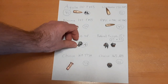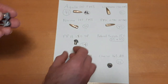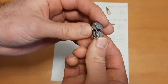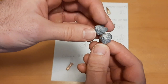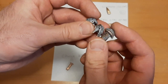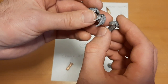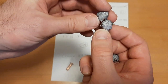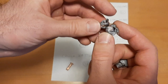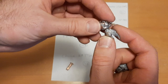This looks good. So now if you compare the Federal Fusions to the PPU, you can see the difference here. The Federal Fusions seem to have a softer jacket than the PPU. It looks like the PPU has a thicker jacket. Okay, and because it has a thicker jacket, it controls the expansion a little bit more, versus the Federal Fusion seems to have a thinner jacket, which causes more rapid expansion. But because they are bonded, the core held together with the jacket.